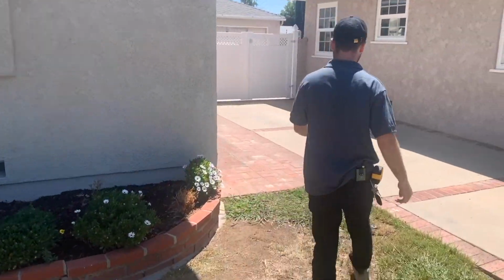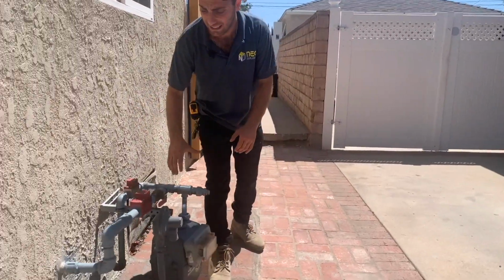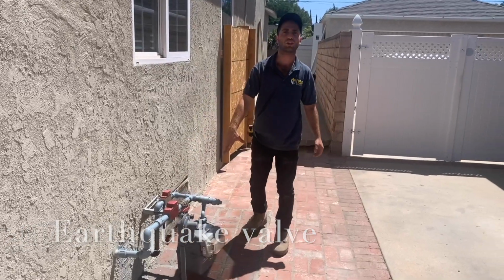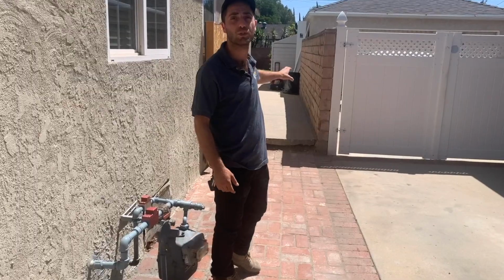Let's head into a tour. First thing you're gonna see here is an upgraded gas tank, gas meter. We have our earthquake valve right here. We have our shutoff valve right here. And you'll see you have a separate entrance for the junior accessory dwelling unit.